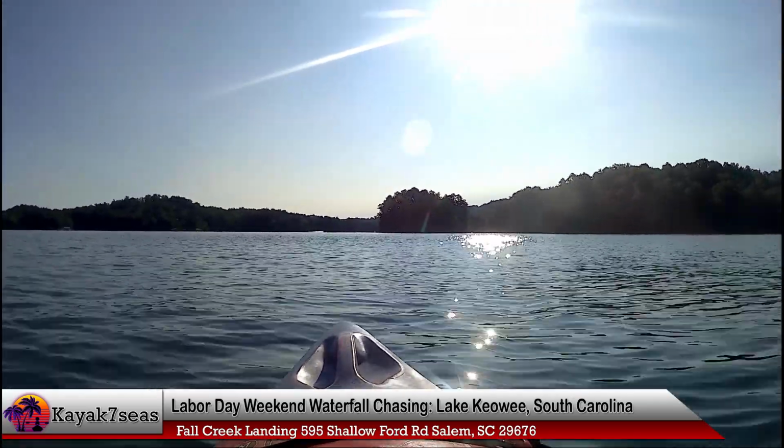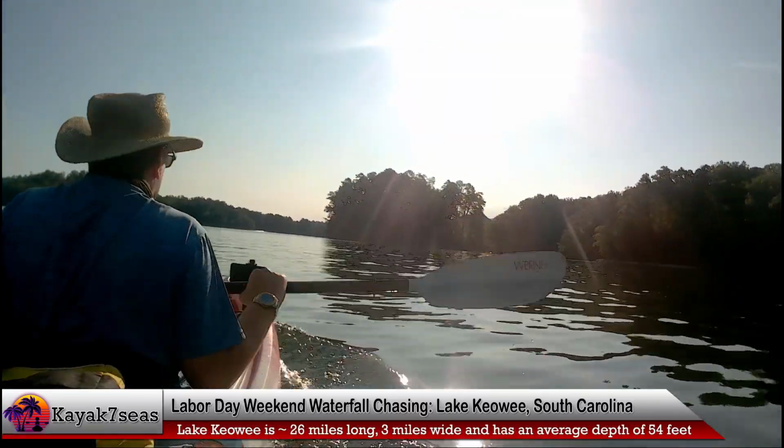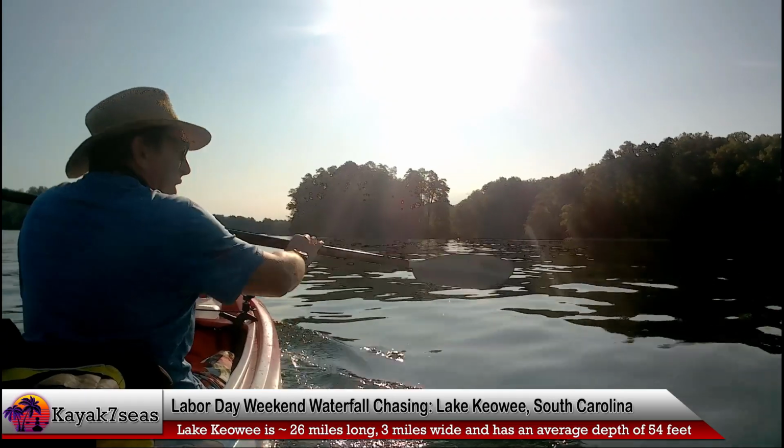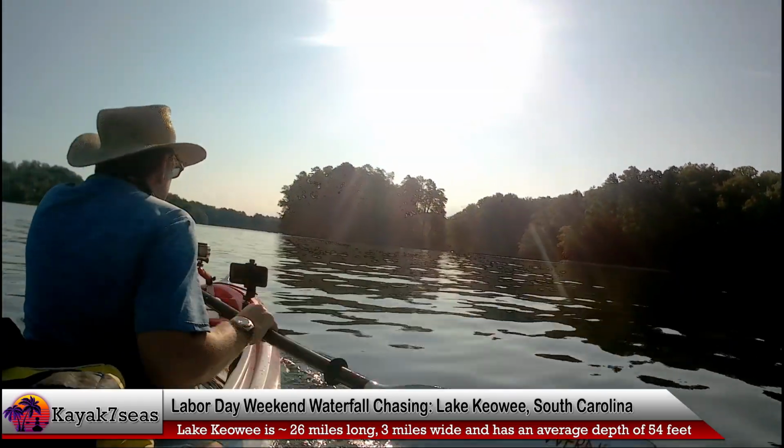Lake Keowee is a man-made reservoir which is approximately 26 miles long, 3 miles wide in some places, has an average depth of 54 feet, and a shoreline measured at 300 miles in total.